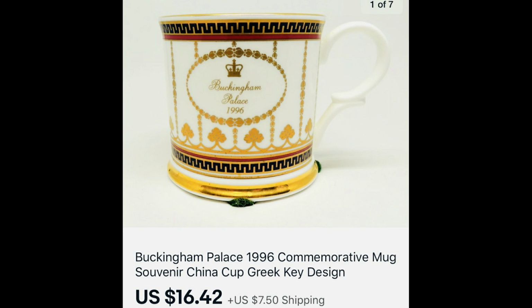This next item is a single coffee mug, which I always say I don't pick up, but this is why I picked them up. $16.42, and I paid $2 for this mug. So there's me redeeming myself with saying, see, they do sell. So those are just a few screenshots of things that have been selling.